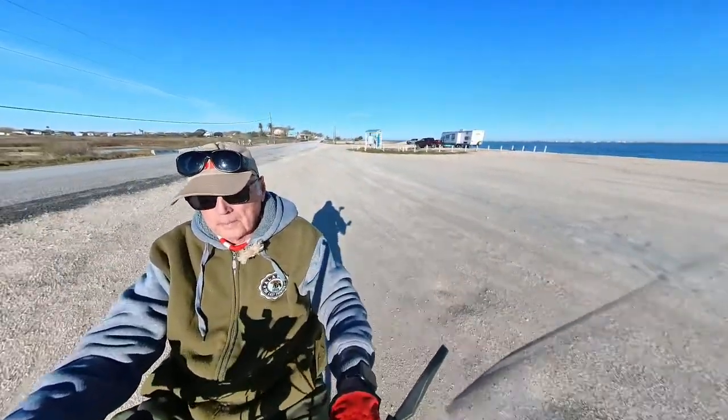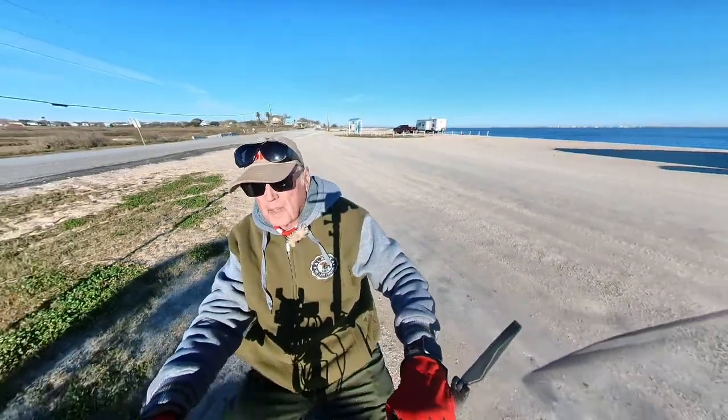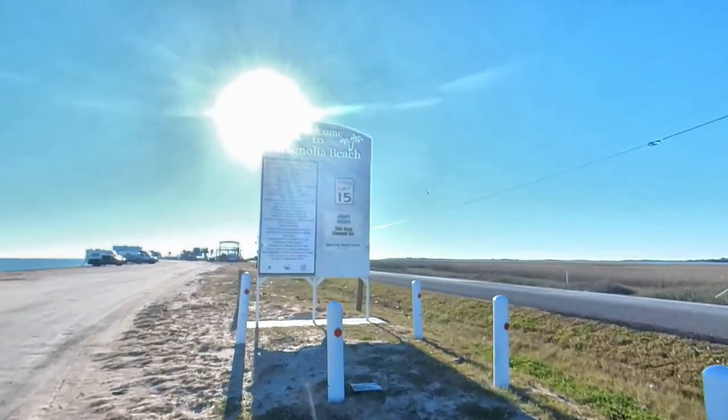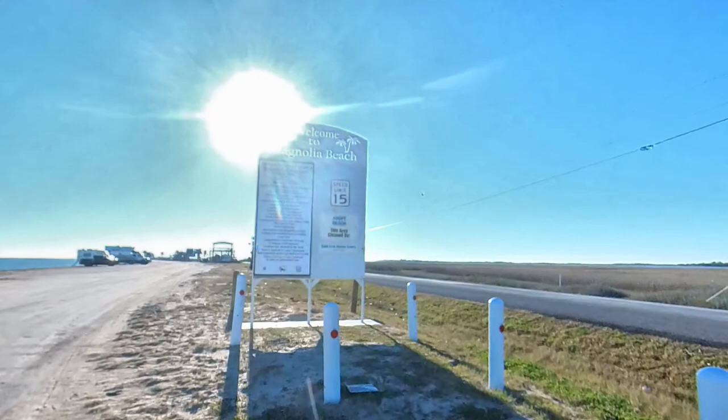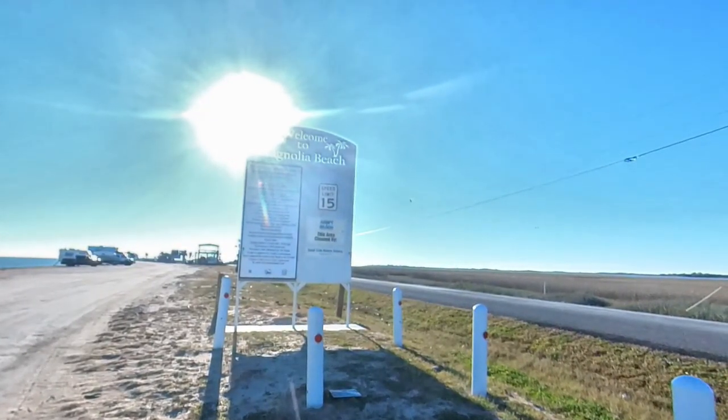Oh, that sun feels better this way. Not as much of a breeze. So this is the sign here with all the info on it. 14 days with a 30-day gap. So you can stay here for a couple weeks. Out for 30 days, you could come back.